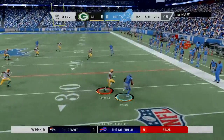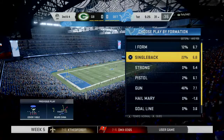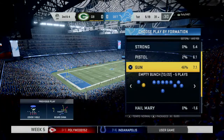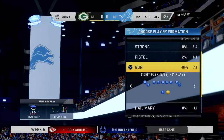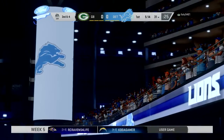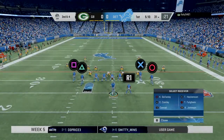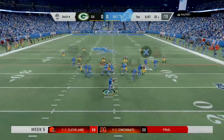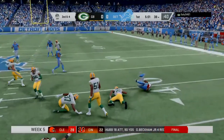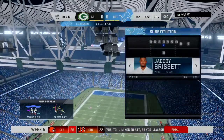On 2nd and 7, Brissett complete. It's Johnson. A pickup of about 3 yards as he's taken down at the 31. Call it a gain of 3, and they're going to face a 3rd down. This is Johnson. He's got it. And he's going to have the first down at about the 38. It's a 7-yard gain there, and it's good enough to move the chains.